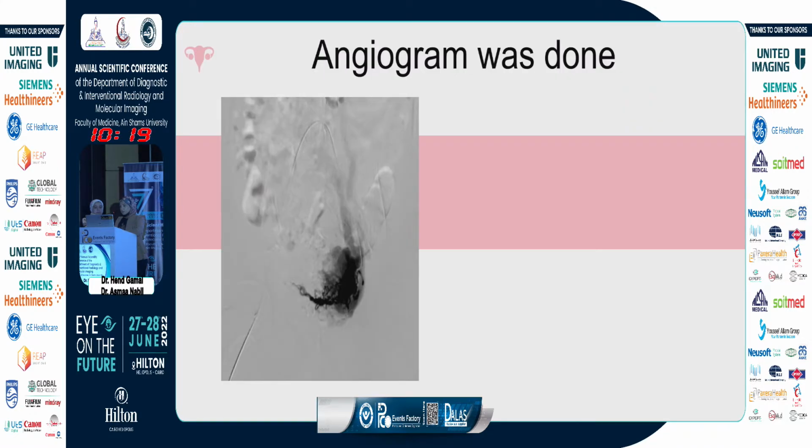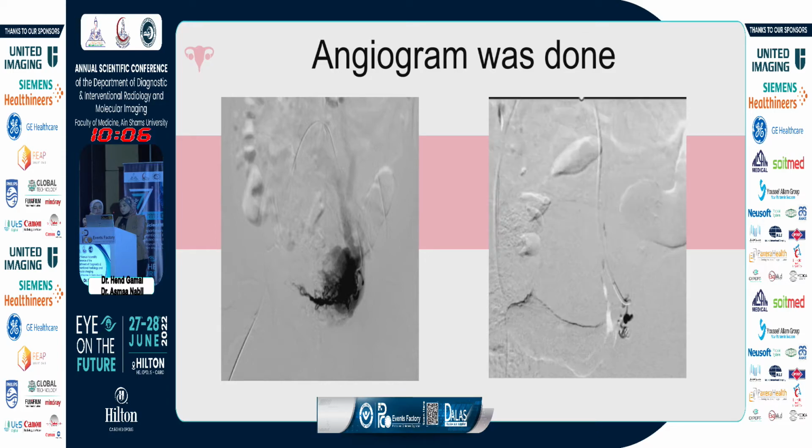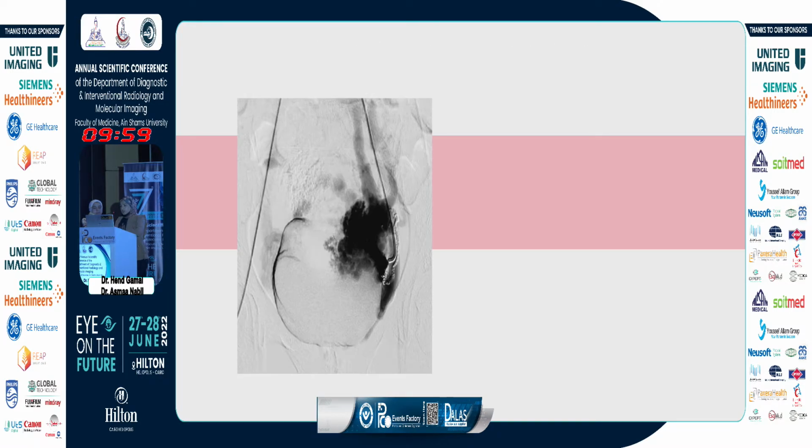So angiogram was done. After catheterization of the left uterine artery, angiography showed filling of a cervicovaginal branch, unfortunately not shown in this particular image. Coiling of this branch was done to avoid non-target embolization to the vaginal artery and to avoid ischemic vaginitis. Here we can see filling of abnormal vessels supplied by the left uterine artery with early venous filling. This denotes an AV malformation.